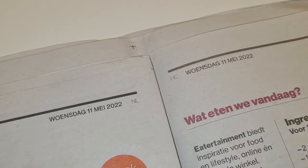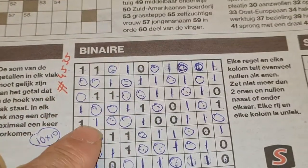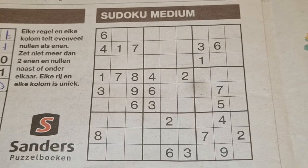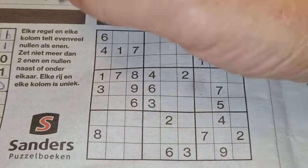It's Wednesday, May the 11th, 2022. We have here three regular puzzles: the killer Sudoku, the binary, which I just solved a minute ago, and it's time now for the Sudoku medium. By the way, in this newspaper there's also an additional section with extra puzzles. Six extra puzzles, half of them I will solve.